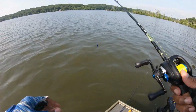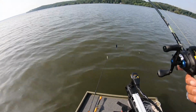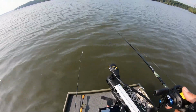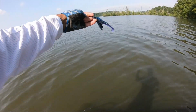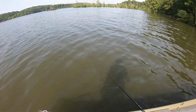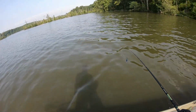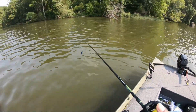All right, right now my colors that are working are dark colors. First one was on the black whopper plopper and then the black and blue chatterbait. Been doing a lot of night fishing with this bait right here. And as you can see, it works in the daytime too, especially with this stained water. And I've thrown the three basic colors, black, white, and green pumpkin. Right now, black is the only thing producing.